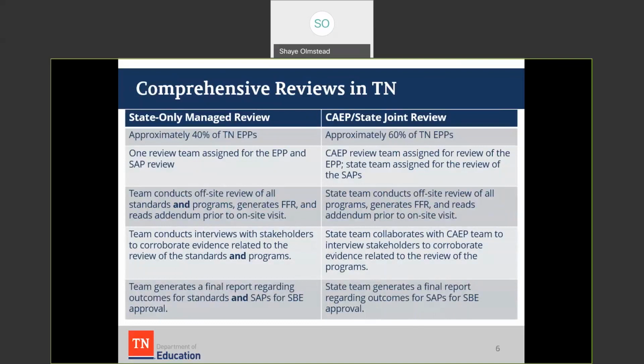So some slight differences between the two types of reviews. So on the right is the CAEP State Joint Review. So this is what Lipscomb falls under. About 60% of our EPPs in Tennessee go through this process. Interestingly, it's mostly our public institutions, and they do receive some extra dollars in the quality assurance funding formula for being accredited. About 40% of our EPPs go through a state-only managed review.